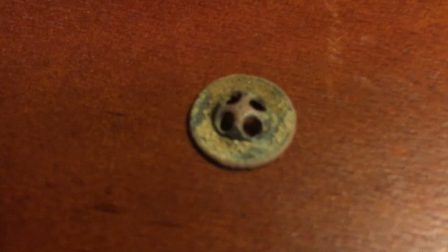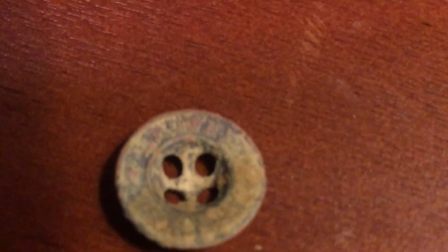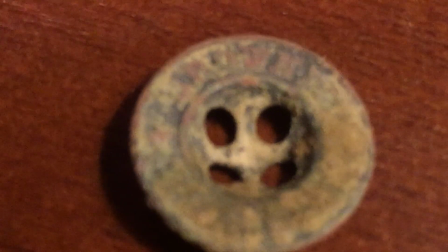But we got a few buttons. Can't really make this one out, it's really corroded. Looks more like a snap to me, so it might not be that old. And then we've got this one here, looks like it says Browning. I'll put some pictures on there. That's probably some hunting clothes that were worn. That thing won't focus, but the picture will show it better, but it does say Browning on there.